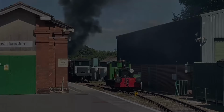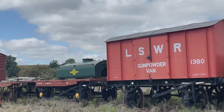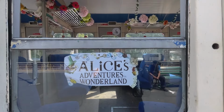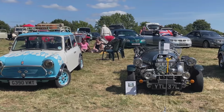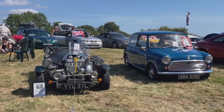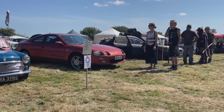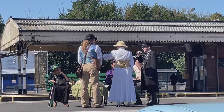So I hope that gave you a little flavour of the day. As I said, I only arrived just after midday, so there'd already been a jam-packed programme during the morning, and I could only show you some of the stuff during the afternoon. So that gives you an idea of just how much was going on. I definitely recommend a visit. This was the second time they've run the event. I don't know if they're going to run it a third year. If they do, I highly recommend that you go.